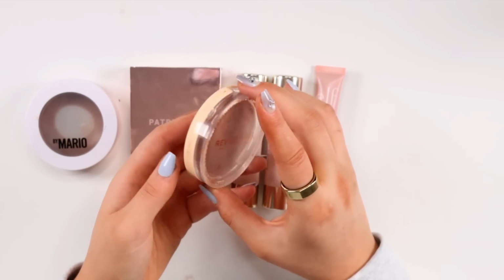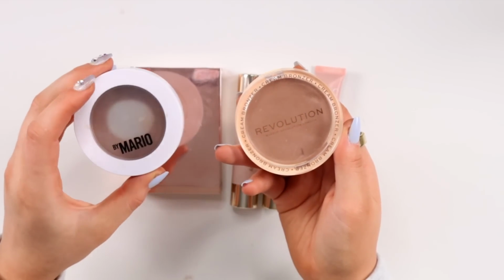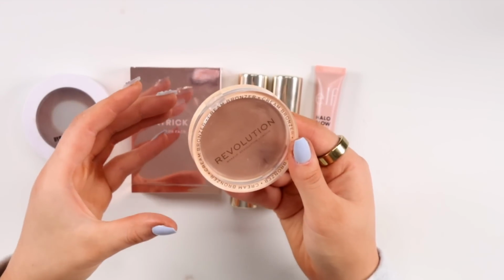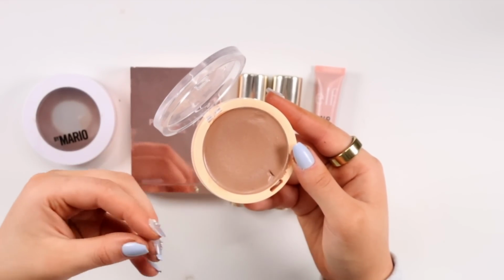And then last, I have the Makeup Revolution cream bronzer in the shade Light. Now this is a full coverage cream bronzer. It is the opposite of the Makeup by Mario one, where when you apply this, you're gonna be bronzed. But if I want to do a full glam look with cream products, this is the bronzer that I reach for because it has a lot of pigment and coverage to it.